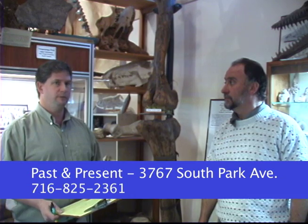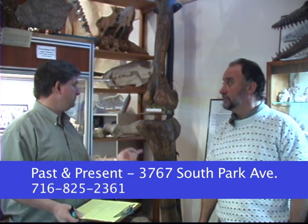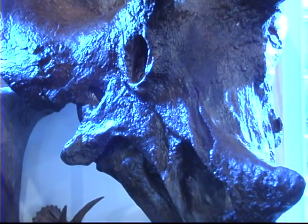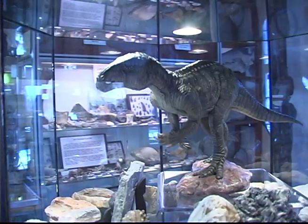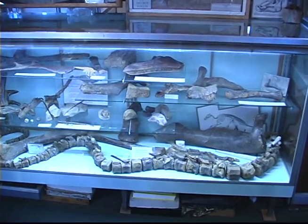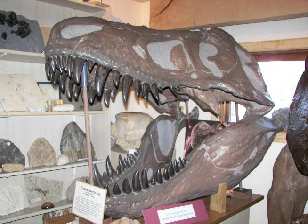Glen, I was wondering if you could just tell us a little bit about this gallery, how you came about obtaining all these different specimens, and a little bit specifically about this bone right here. Well, this is actually something I've dreamed about my whole life, putting together a gallery like this. I've been collecting since I was just 3 years old, and my dad would take me out looking for fossils. But it's a passion that I've had, and it's grown into this. With a lot of help from a lot of different people, it's finally come to fruition.